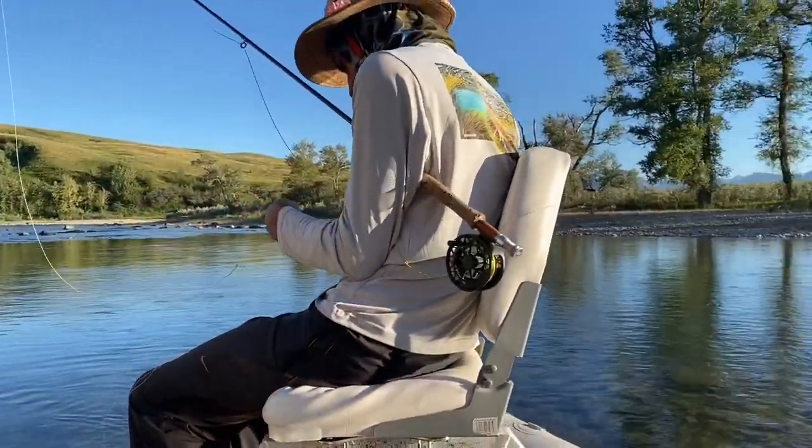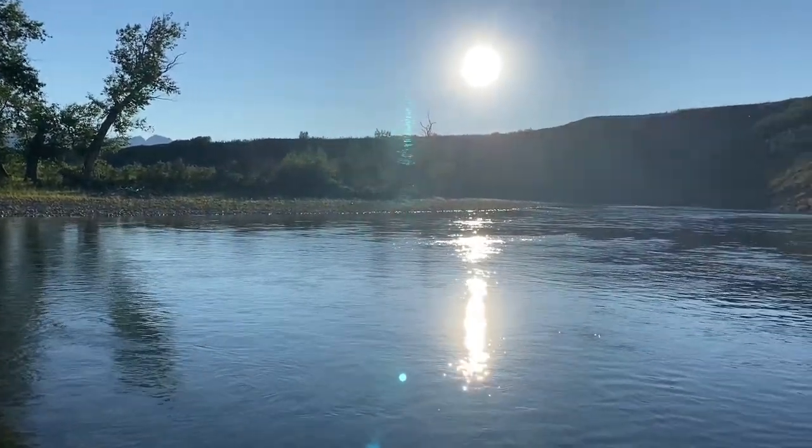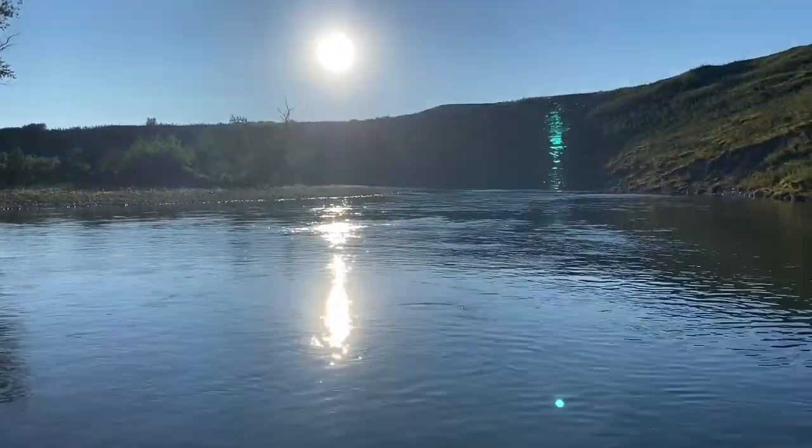Well, folks, for my first day of fly fishing, I caught a little fish, a big fish, and I caught myself. It was an awesome day on the water. Thanks to Clem for taking me out. We had a great time, and I look to get into fly fishing more in the future.